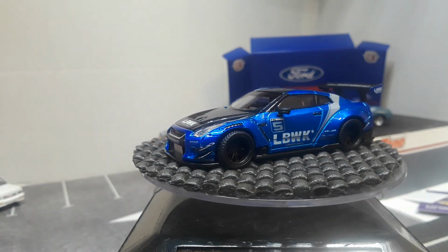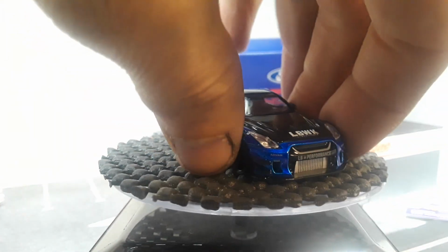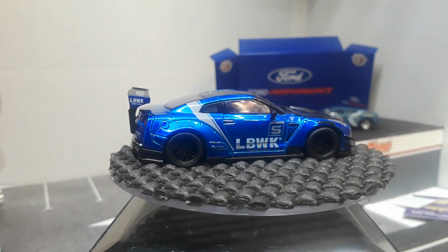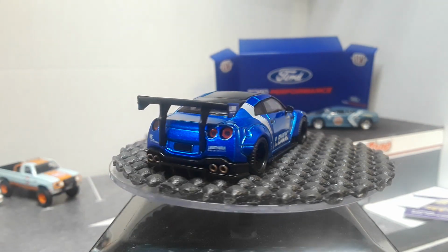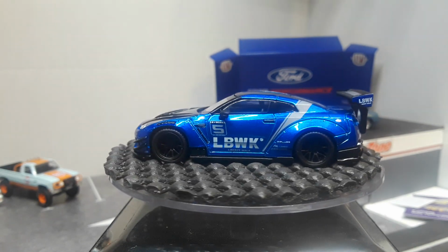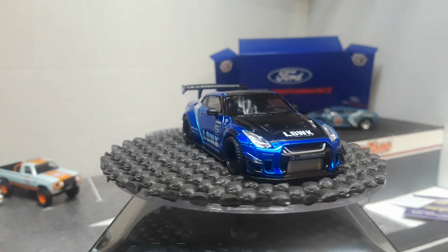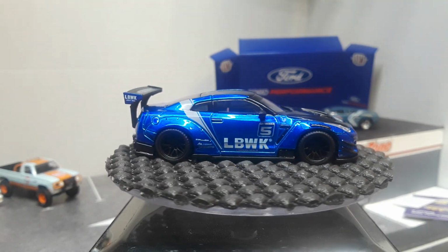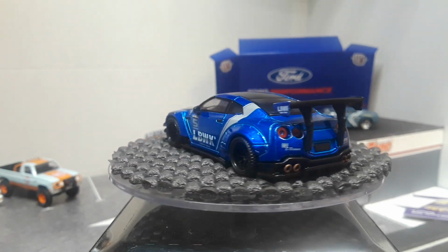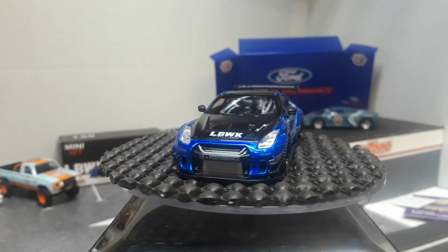Absolutely love mini GTRs. Really awesome paint on this. Been trying to pick up less of these, but man, it is so hard. If I don't go after all the mini GTs, because they got some semis and stuff that are out now that are like 80 bucks, if I don't pick up all the mini GTs, I'm definitely gonna go after all the mini GTRs.